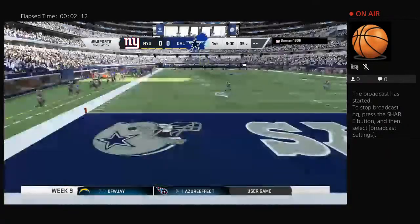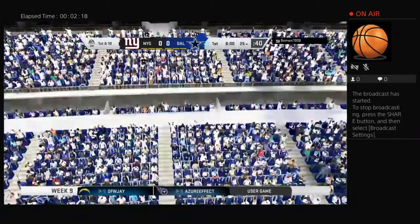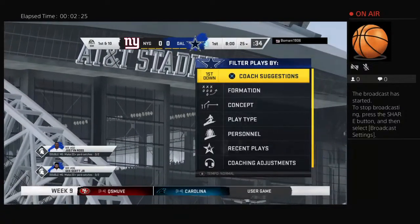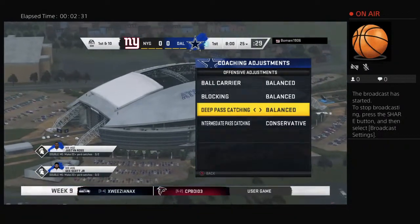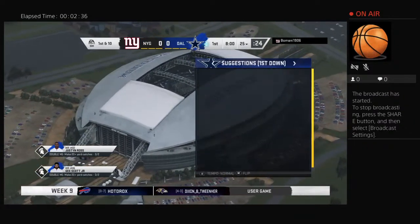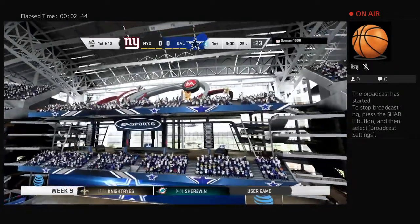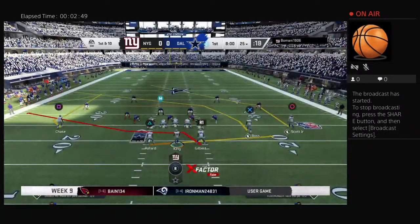This crowd is ready as their guys get set to match up between the New York Giants and the Dallas Cowboys. Here we go.